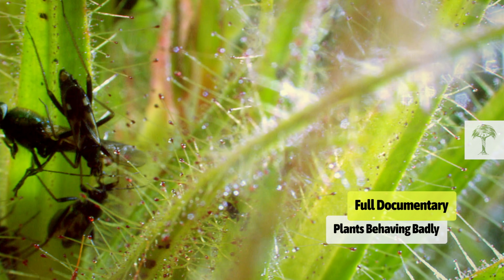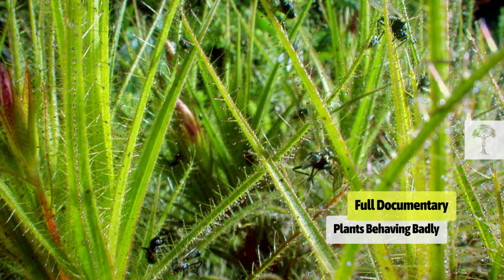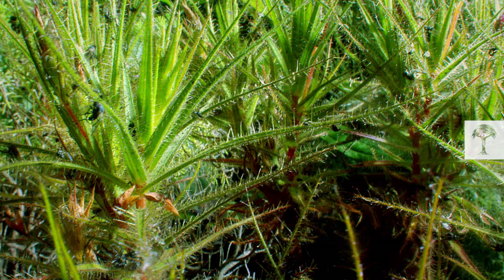Roridula and Pamaridia have evolved a close symbiotic bond. Without the bugs, Roridula can't be a carnivorous plant, and Pamaridia bugs are only found among these sticky branches.